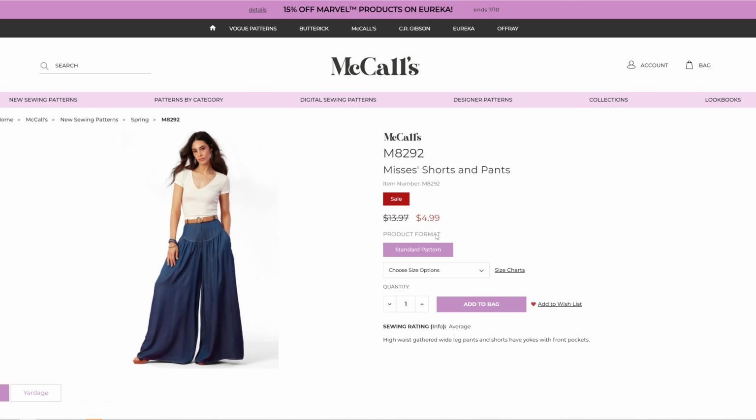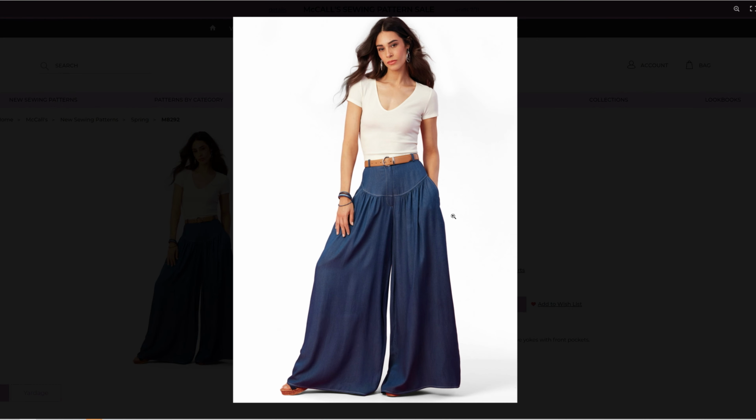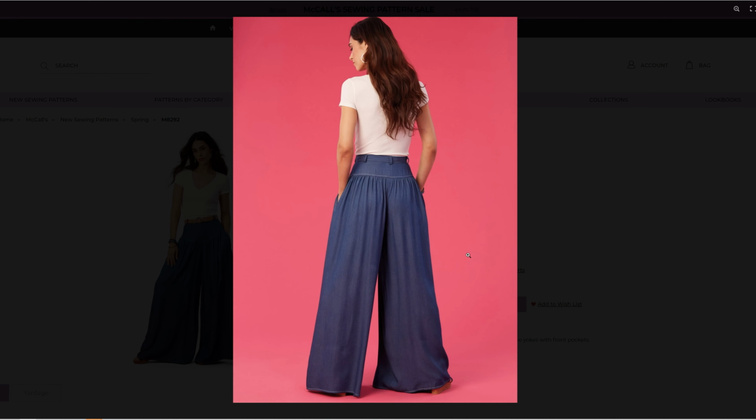These pants. Oh, it also has a shorts pattern. That is so awesome. So 82-92 is the shorts and pants. High waist gathered wide leg pants and shorts have yokes with front pockets. So it's got the little side pocket right here that it's a front pocket, but it's the jean style pocket, it looks like. That is really cute. I love the shorts.